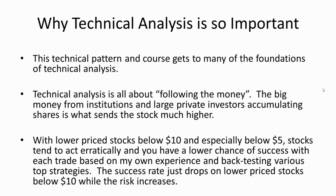And with the high tight flag, what we're seeing is money flow into a stock, and usually from institutions and large private investors, because when the stock makes a big move, it actually holds those gains, okay? With lower price stocks under $10, if it doesn't form a flag, that narrow consolidation after the big move, it's very often just pump and dump. And usually a stock that makes that kind of move will turn over and fall hard, because usually they're on stocks below $10. And especially in those stocks below $5, they tend to act erratically, and they'll tend not to hold the flag portion of the pattern. So they won't have that strong consolidation that we need to see after the big initial move higher, okay? The success rate drops on lower price stocks below $10 while the risk increases.